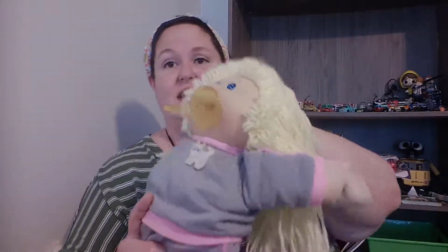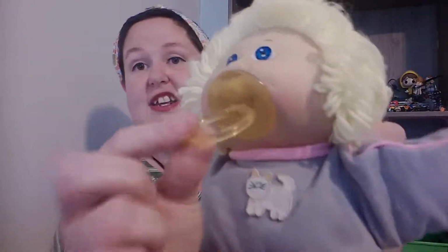And another one, which is Cabbage Patch. It says Cabbage Patch right there. And she has the legit butt badge right there. So she's legit. And I can't believe she actually still has her pacifier. She was supposed to be in pigtails, so she'll probably be put back in pigtails. When kids come up, I let them play. Of course, my son plays with dolls too, so he can turn out to be a good father.